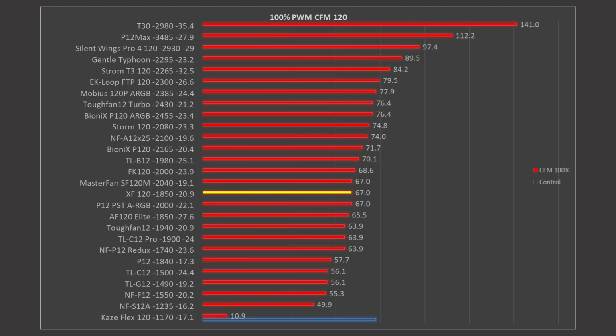How about at 100% PWM fan signaling? Well, it's kind of in the middle bottom. So it's okay. Where's the A12x25? There it is. So the A12 is like 8 CFM, cubic feet per minute, better than it.